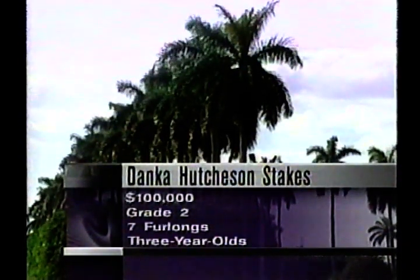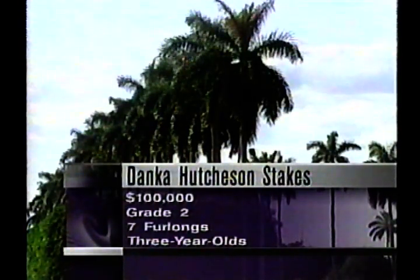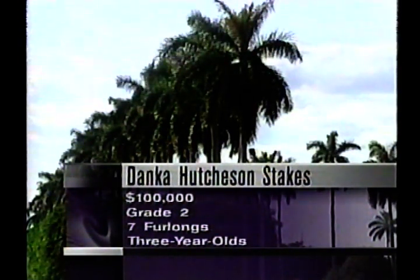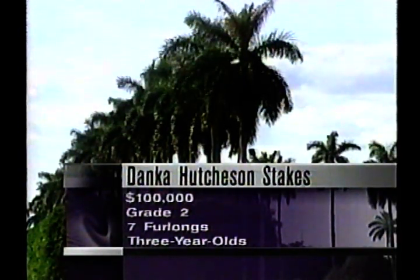Our conditions of racing for the Danka Hutcheson of 1997. The purse is $100,000 guaranteed. That's $60,000 to the winner. It's grade 2. The distance 7 furlongs. That's 7/8 of a mile, and it's for 3-year-old thoroughbreds.